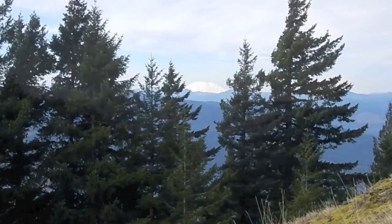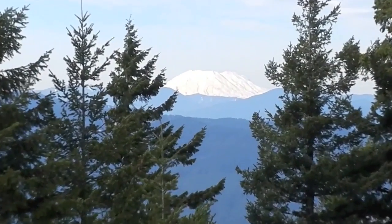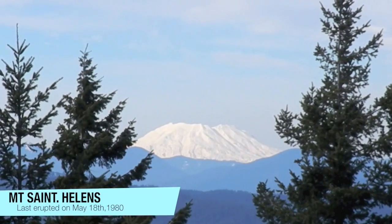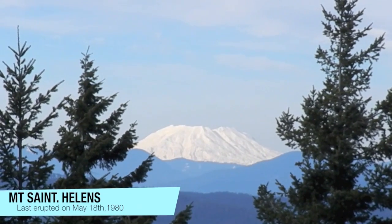Just on the other side of this picnic spot, as you head back out on the trail, you'll notice the second peak on this hike, Mount St. Helens, which has no top due to its last eruption on May 18, 1980.